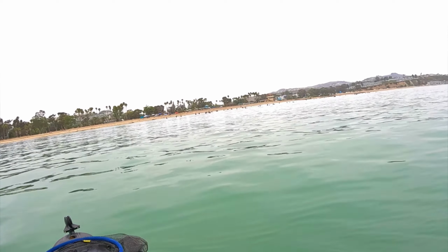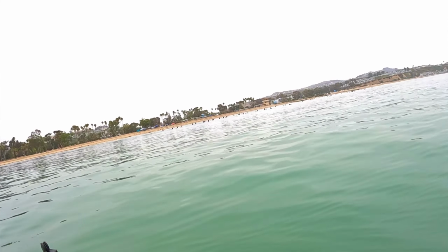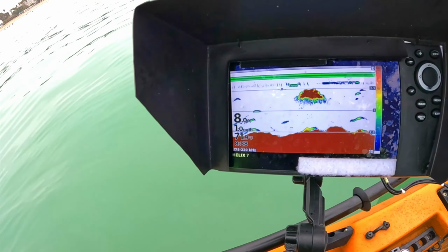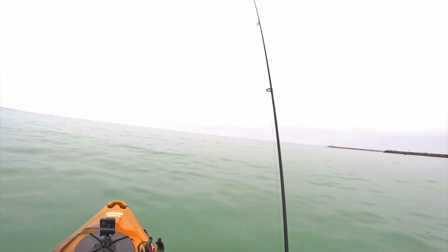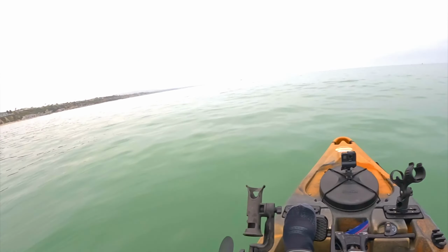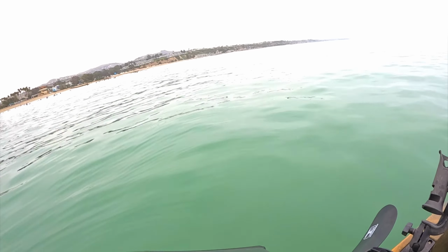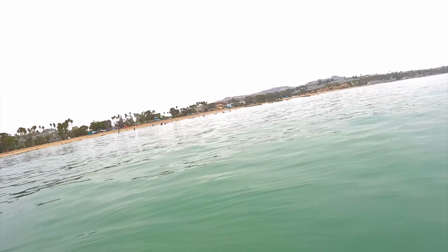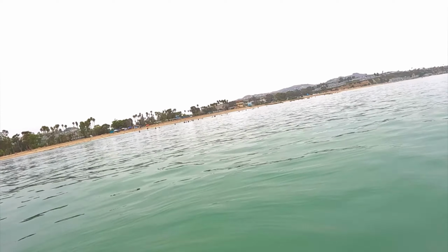So yeah, it's kind of nice having surfers out here. I'm about 20, 25 yards away from them, and you can see I'm in 7-8 feet of water right now. But this is generally a good area to fish for halibut. You want to go as shallow as you can. You tend to find them, at least here in Southern California, in really shallow water. But you don't want to get caught in that surf zone.